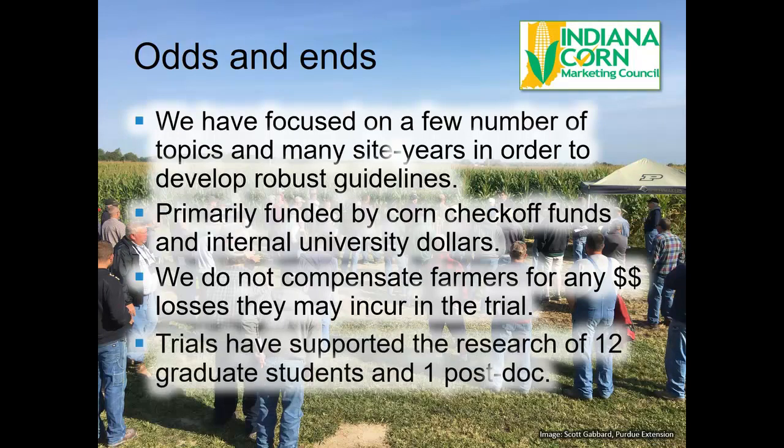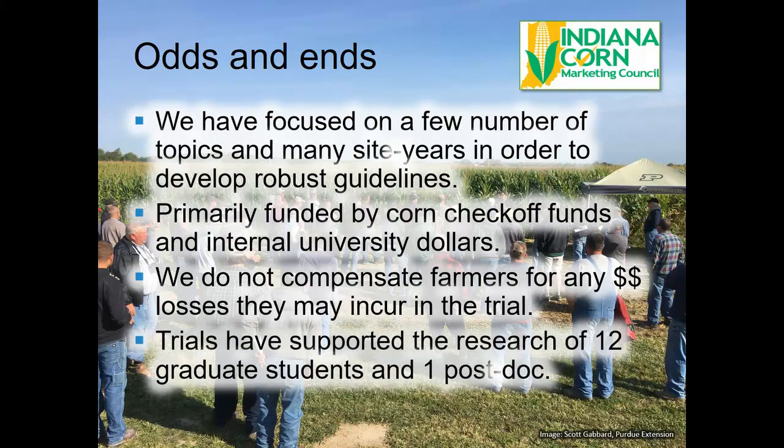I've also had colleagues that say, oh, you can't do graduate student research on farm trials. You just can't do it. It's not detailed enough or it's not good enough. Our trials over the past 13 years have supported the research of 12 of our graduate students and one postdoc. A postdoc is someone who's got their PhD and, in between a real job and their degree, does some research. We supported a lot of graduate student training with these field scale trials, so we feel pretty good about what we can do with it relative to graduate students.